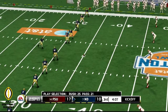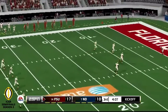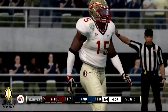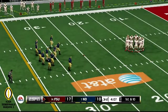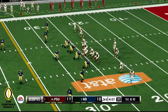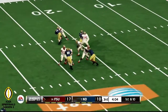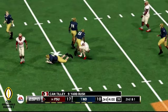Williams is lined up to kick this one off. He sends this one deep. This one's going to be down in the end zone for a touchback. So you wonder what kind of excitement we'll see this time around. Florida State is up 7. Scrambling around. That's a great tackle at the 34-yard line.